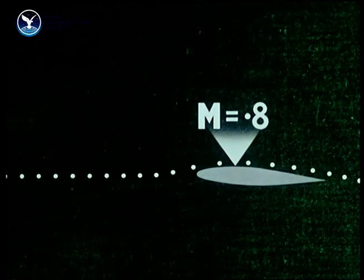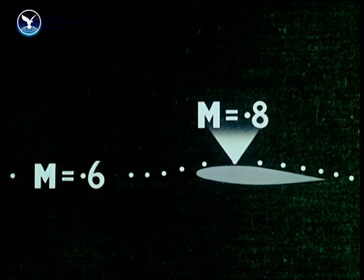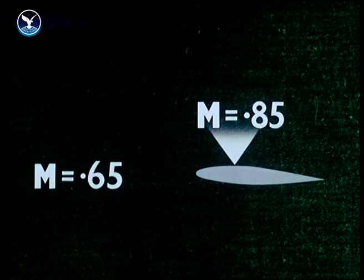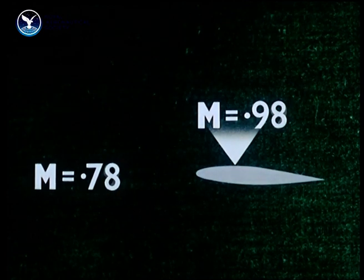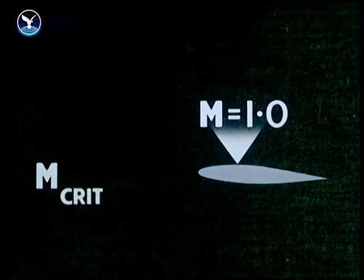The airflow speeds up as it passes over the wing and reaches its maximum speed at a certain point. The Mach number here will always be greater than that of the aircraft as a whole, called the flight Mach number. As the flight Mach number increases, so does the local Mach number at the maximum speed-up point. Eventually, though the aircraft as a whole is flying at less than the speed of sound, just at this point on the wing, the air is moving at the speed of sound. The flight Mach number when this happens is called the critical Mach number of the aircraft, usually written M crit. For any wing section, M crit will always be less than 1.